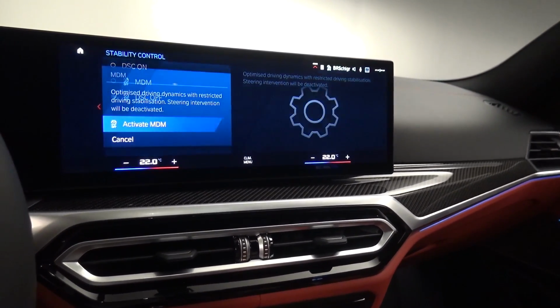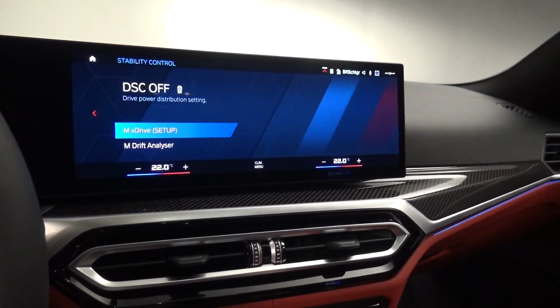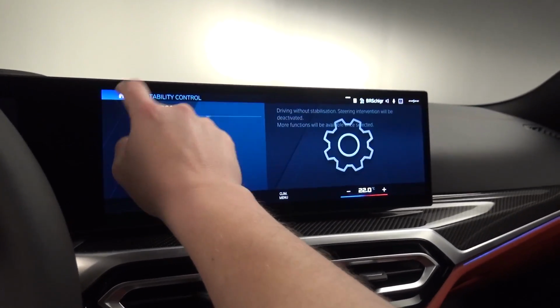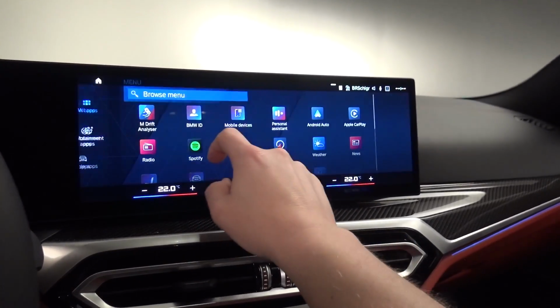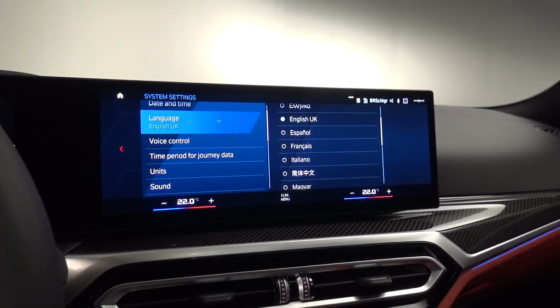So this is the funky thing, right, of learning all of the settings. If we go into here, DSC off, activate, we can set it all up. You get the point. There's a lot you can play with, a lot of settings you can change, and it's all touch controlled as well, and it all works really, really quite well. So it's just a small delay on it here, but you get the point. Cycling through settings, you name it.